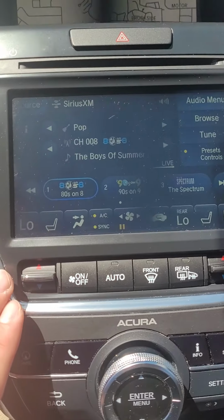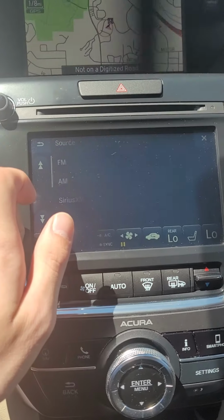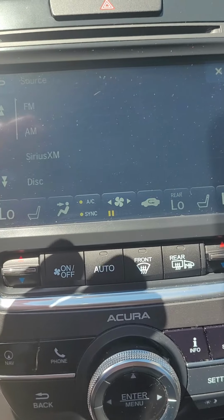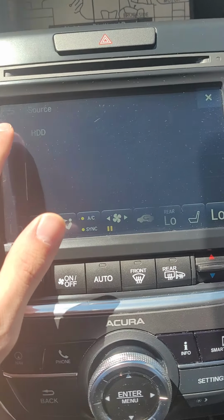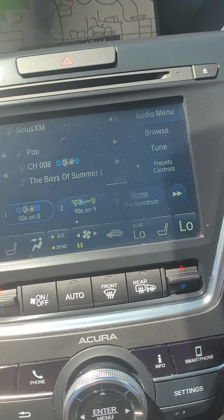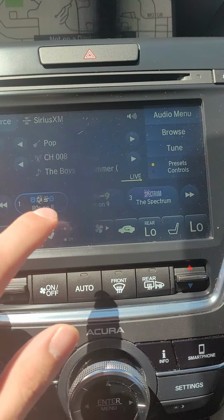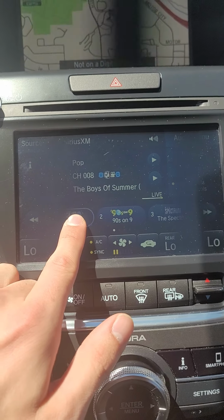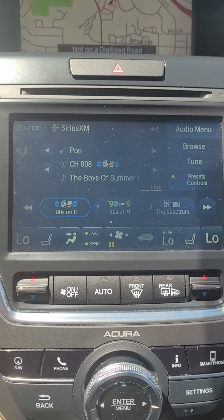Now coming down here, you're going to see that you have your radio here. You can change the source. You have everything from Sirius, FM, AM, CD player, Android Auto, Apple CarPlay, pretty much anything and everything you'd ever need. To set a favorite, you find the channel that you want, and you press and hold, and it will set it as a favorite. Simple as that.